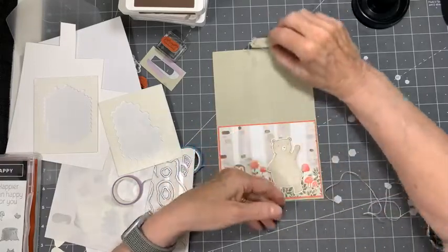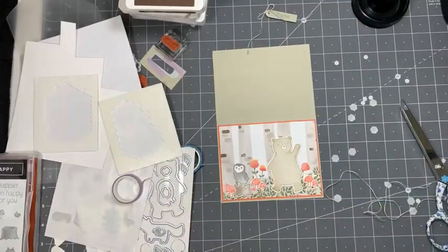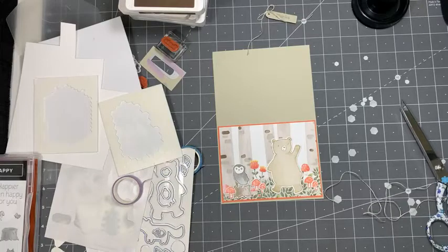Okay, bear with me. I've got to sort something out here. I'm looking for a piece of old olive. Hang on, I shall return. I just need a little tiny piece of old olive, which I already thought I had out. Boy, I sure have lots of bits and pieces of old olive. I wonder how that happened.